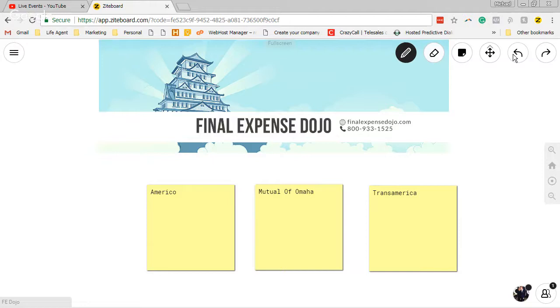Oh, one thing I didn't mention with Americo is they do drop comp with ages 81 to 85. So that's one thing too. They drop it a little bit. I think they drop it like 20 points. But again, you can filter that out with your leads.